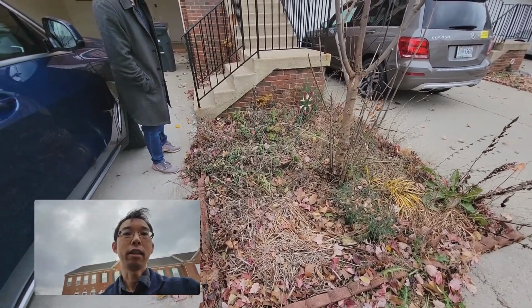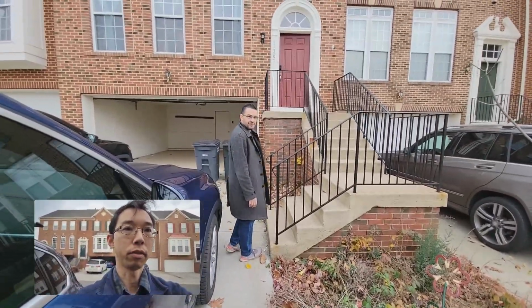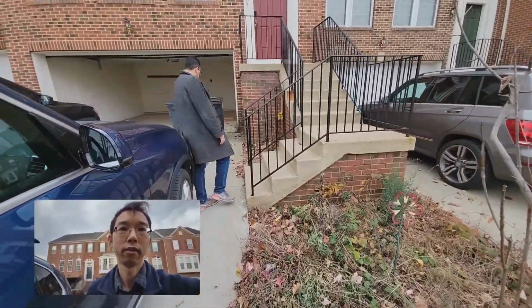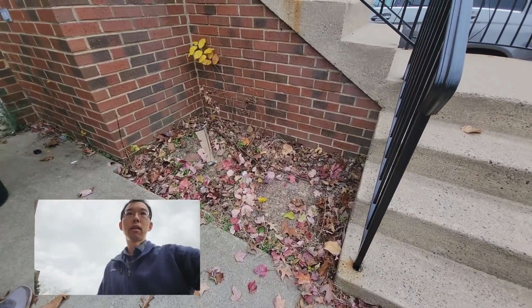Even there's a piece of brick that's missing here, and there's another piece of brick missing there. Let me put you on pause for a second. Okay. And then same this way. Yeah, just some cleanup. Here, there are some weeds coming along.